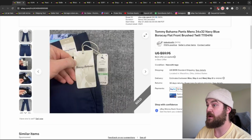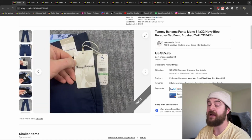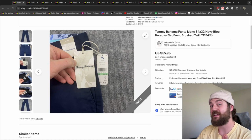Here's another new with tags Tommy Bahama item. These were the Boracay flat front chino pants. These sold for $50 plus shipping. I got these from a buy sell trade store similar to a Plato's Closet, where my average cost of goods that day was $10.